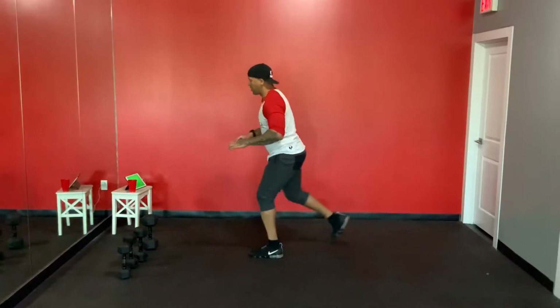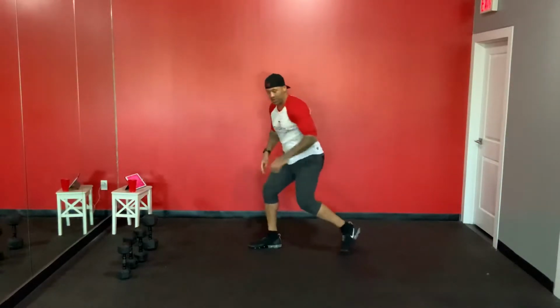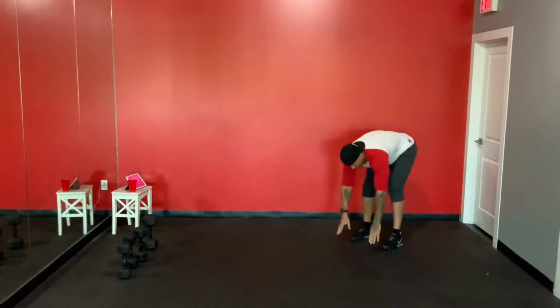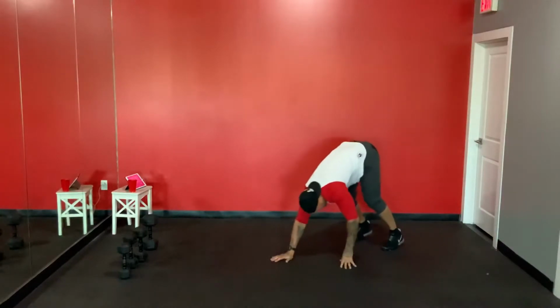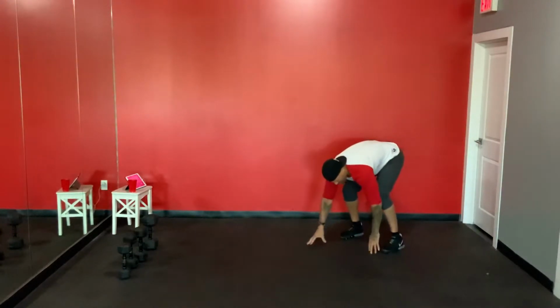Good. Keep going. In 3, we're going to go to walkouts. In 2, 1, walk up. So I go up to this corner always. We hinge at the hip, we reach from the floor. We walk the hands up. We walk the hands back. We stand up. You might be hearing some little crackling.